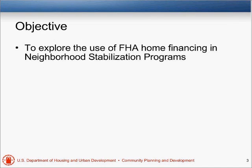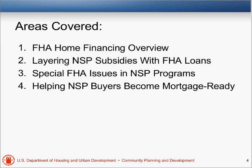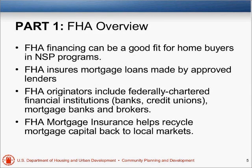So today our objective is to explore the use of FHA home financing in neighborhood stabilization programs. Arlene is going to be taking us through Section 1, the FHA home financing overview. Then Matt Callahan will be discussing layering NSP subsidies with FHA loans. Both Arlene and Matt will be taking on the third and fourth sections together, special FHA issues and NSP programs, and helping NSP buyers become mortgage ready. So that's what we're going to be doing today. And with that, let me hand things over to Arlene Nunes.